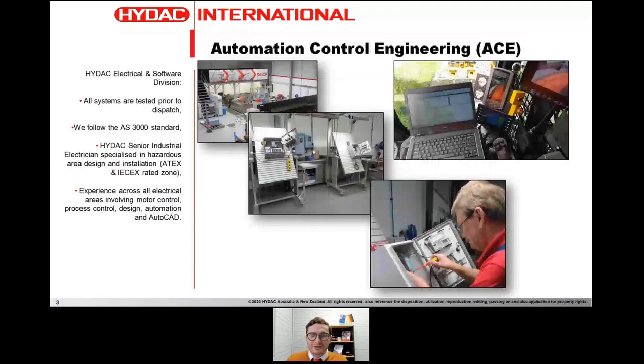The automation and control engineering team within HYDAC, or the ACE team, is our automation, electronics and programming division within HYDAC Australia, based out of Melbourne. We do electro-hydraulic projects, software development and electrical panel manufacture and wiring. You can see some pictures of some of the applications, and down the bottom right is our senior electrician, Martin Dobbin, who's performing some wiring. We're also quite experienced in hazardous areas. We have ATEX and IECEx approval, so we can tackle projects in those areas as well.